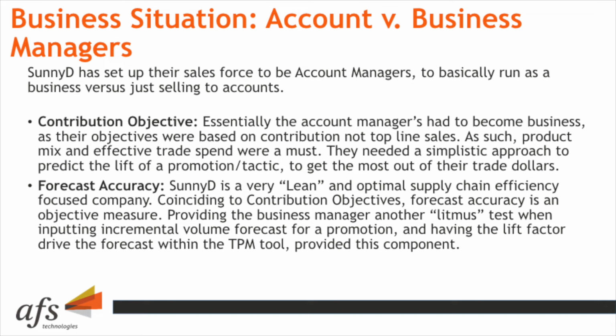As such, product mix and effective trade spend became a must because with the contribution objective target now coming, the trade spend budget didn't get increased in order to hit that objective. So what that did is it provided a need for a simplistic approach to predict the lift for a specific promotion or tactic and get the most out of their trade dollars. What's the ideal price point? What's the ideal promotion tactic?